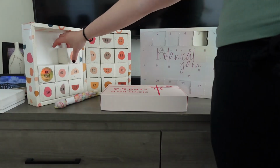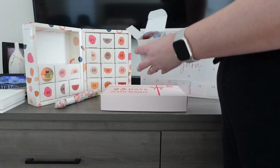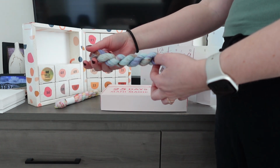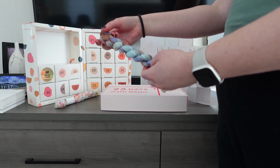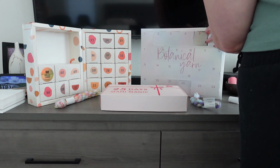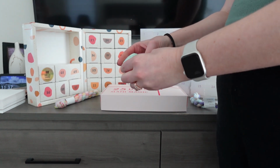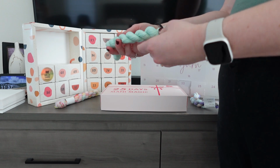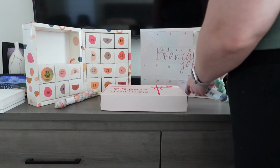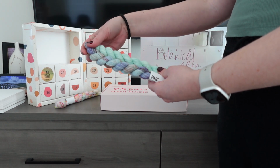I'm back at home from my day at the office, so let's open these Advents. Ooh, that's cool. It's not yellow. It still has yellow sprinkles though. Again, these actually match pretty well.